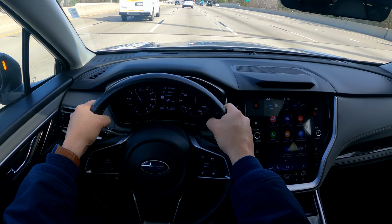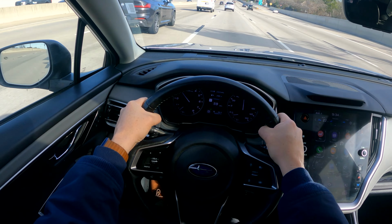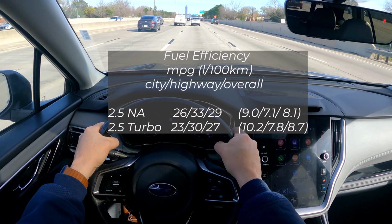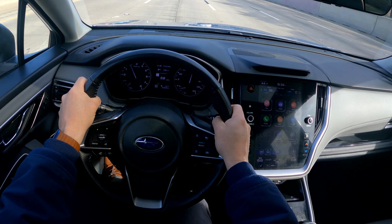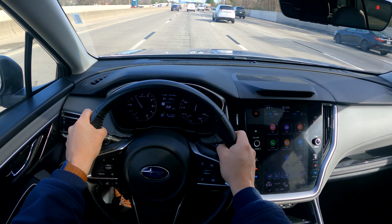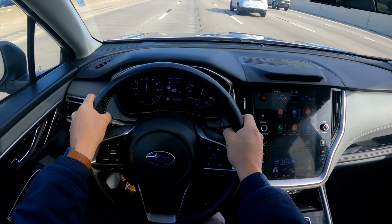Overall gas mileage, again, this is why you're going to get the non-turbos. You're going to get better fuel mileage. This thing is rated at 29 overall, and that's really well. That's up there with the regular RAV4s and CRVs and things like that, pretty good gas mileage. I think a lot of that has to do with its aerodynamics and its lower stance out on the highway, because this thing will pull low 30s on the highway, and I've experienced that.